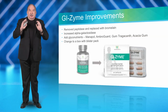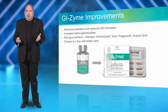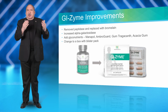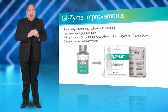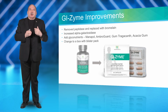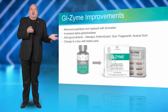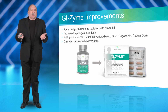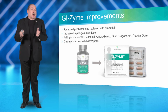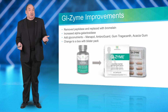That's pretty cool. Now, we made some changes, and one of the changes is that there are so many countries where we could not put the original US version of GI-Zyme, for a lot of different reasons. Every country has their list of approved things. Sometimes the lists never get upgraded, like for decades, all right? And so in some of our countries, it was okay to use bromelain, but not okay to use peptidase. So we removed the peptidase, and we replaced it with bromelain. They both digest protein almost exactly the same way. So you lose nothing, and now we have the ability to put GI-Zyme into some countries that we could never get it into before. That's pretty cool. So that was a big improvement for us.